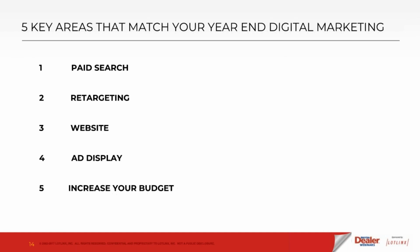Heavy up your digital advertising. In markets where it's expensive for TV advertising, it's a great time to shift money as well to digital and make sure you own that part of the business in your market area.